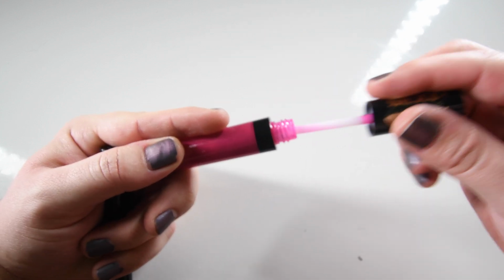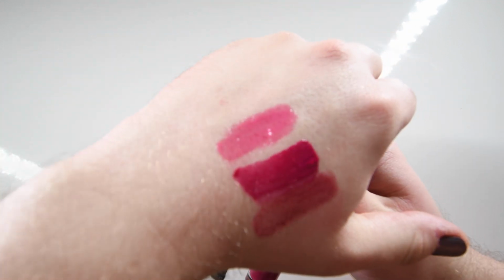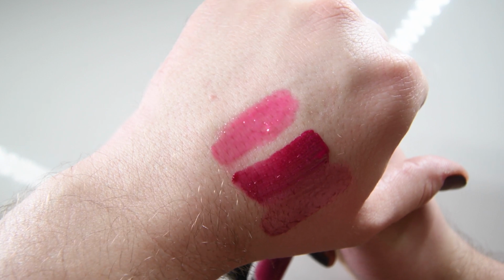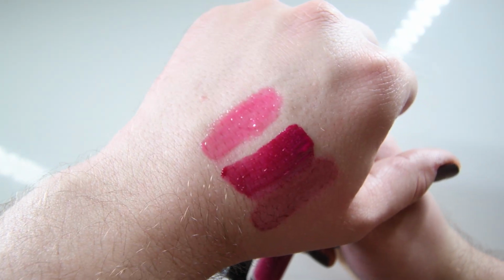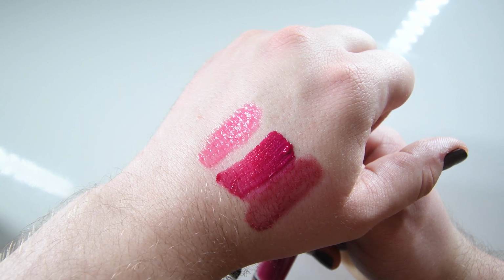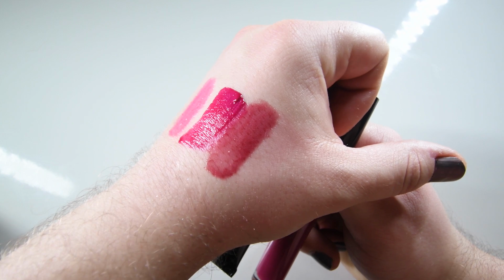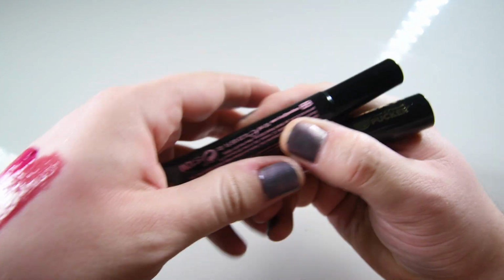So if I want to layer this all over my lips, like if I'm not putting it over an existing color, I find that I have to dip in like 400 times in order to get a lot of opacity. But that's pretty much my only complaint. If you don't like scents, it's not for you, but it's got a nice kind of chocolatey scent, and I really like that. I say no to the maple, but I say yes to the chocolate.